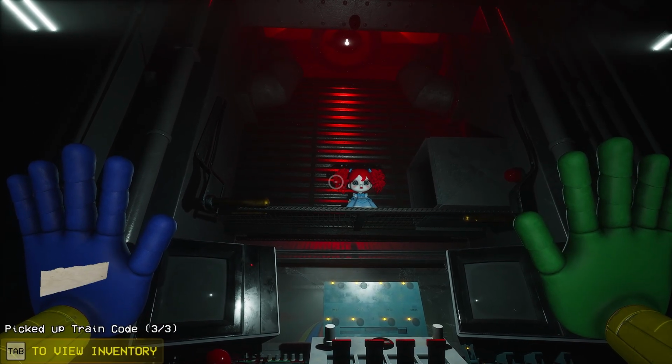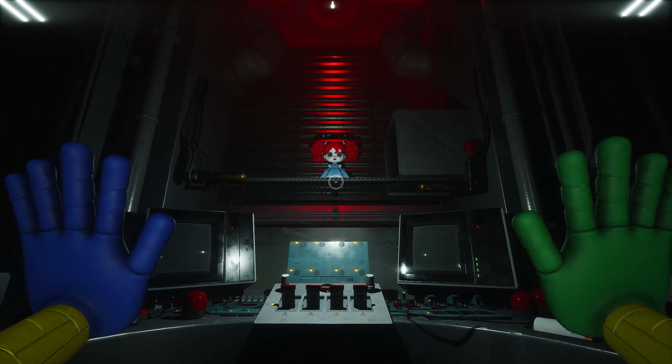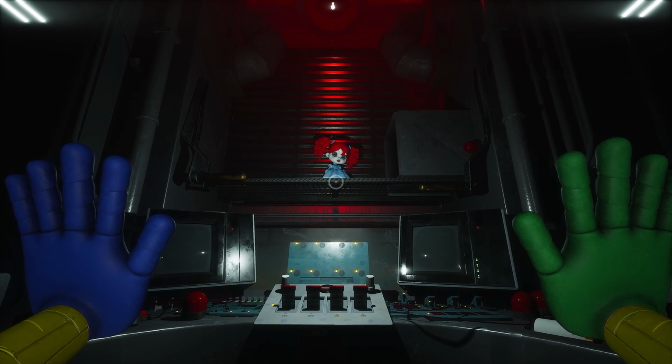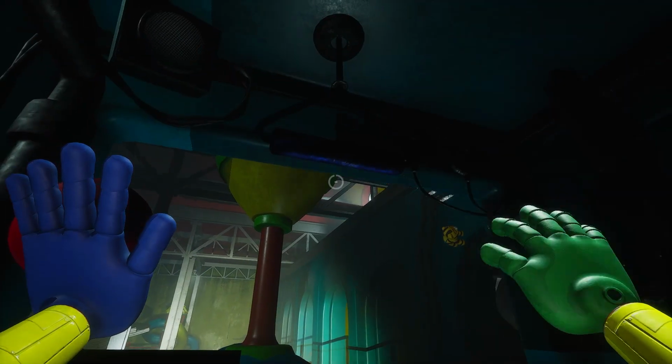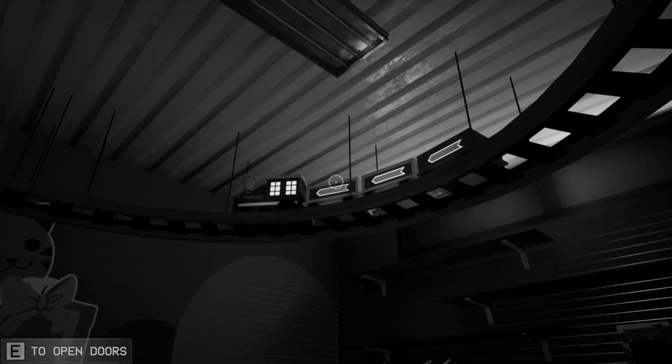We speak with Poppy, who is much more monotone and creepy than before, which I didn't even think was possible. She seems pretty happy about Mummy Longlegs' death, and tells us that it's time for us to leave using the train. We enter the code and begin our journey. The train here really reminded me of the train that we saw at the beginning of Chapter 1 that was moving on its own.